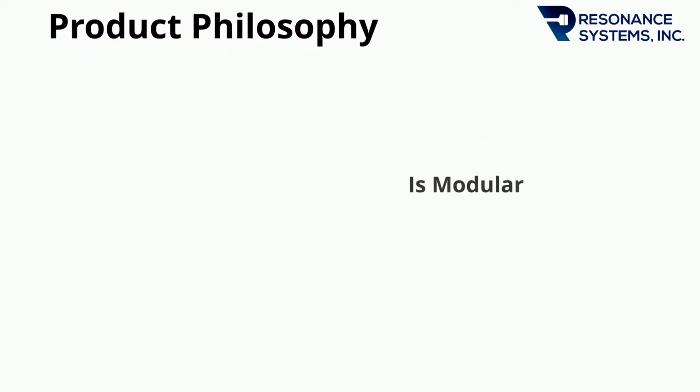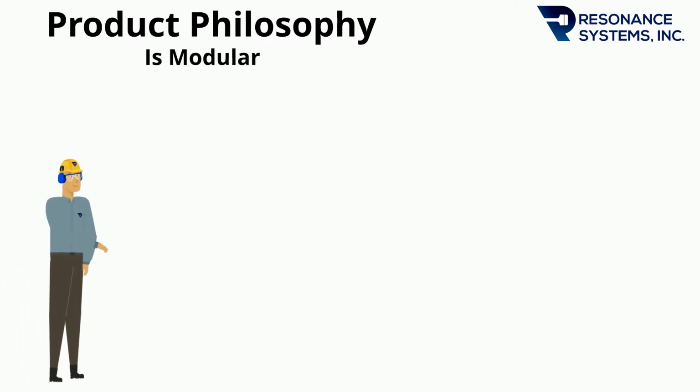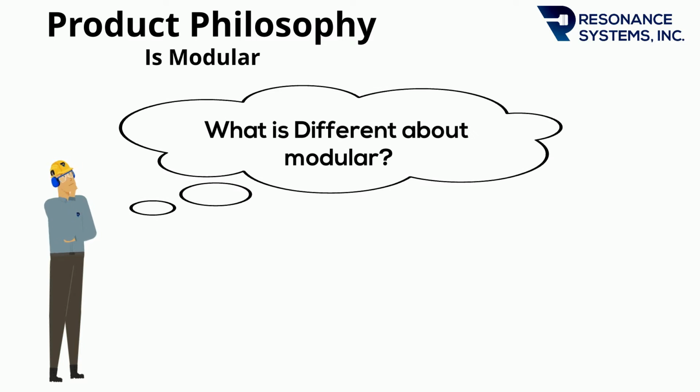Resonance Systems' product philosophy is one that leverages modular solutions that can perform multiple functions, keeping the hardware and software platform consistent for our end users. So, what, exactly, do we mean by modular?